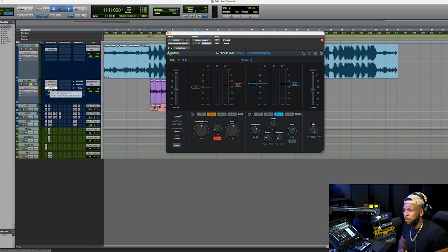The new Auto-Tune vocal compressor with the dual stage compression is literally a beast. Let's listen to this mix before and after.